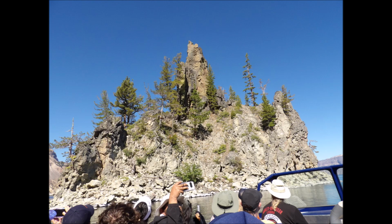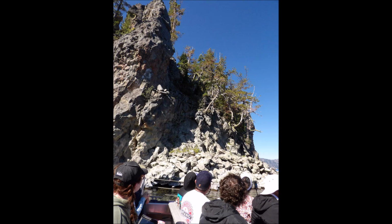At roughly 400,000 years old, the island is composed of some of the oldest exposed rock in Crater Lake Basin. It is a resistant remnant of an ancient volcanic cone, sometimes called Phantom Cone, that was later engulfed by Mount Mazama. It consists of hydrothermally altered andesite rock. Despite appearing small from the rim, the island is roughly 500 feet long and 200 feet wide, with its tallest spire reaching 170 feet high, the equivalent of a 16-story building.